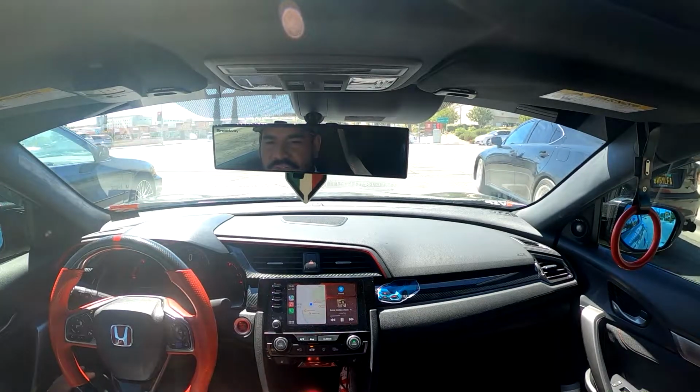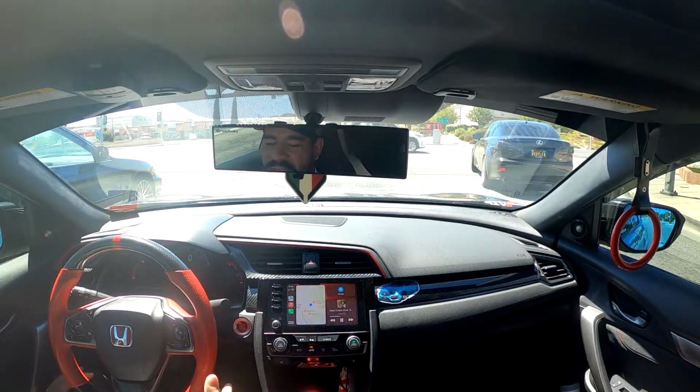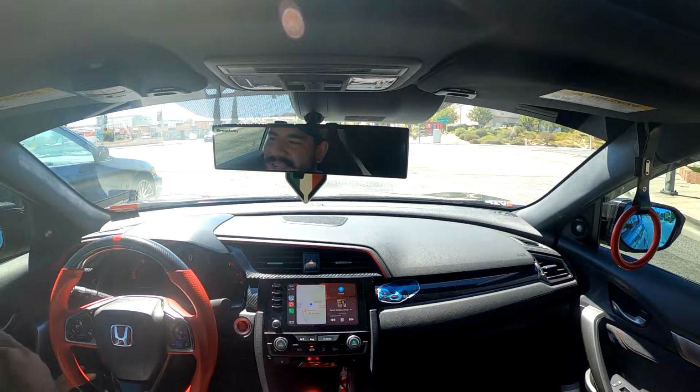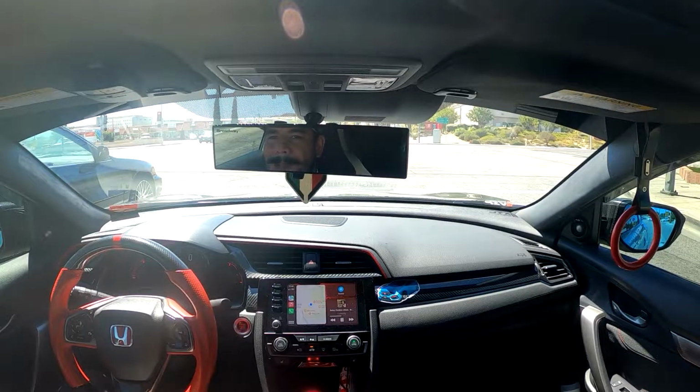I'm running the PRL street version cold air intake. It literally goes all the way down behind the fog light, and I love that intake, guys. It's dope. It's amazing, the noises it produces. I have it paired with the inlet pipe, stock turbo, by the way, guys, and it produces even more legit turbo whoosh noises. It's amazing, man.